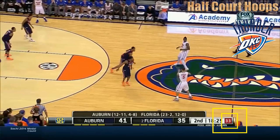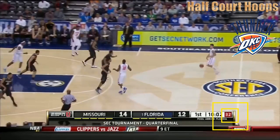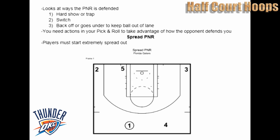Out of their transition attack, they look to get the ball past half court in 4 seconds. That was his goal in practice, to get the ball past half court in 4 seconds. He said if they don't do that, then the possession failed. So you're going to see Oklahoma City get the ball and really increase the pace this year, which is something that I'm looking forward to.